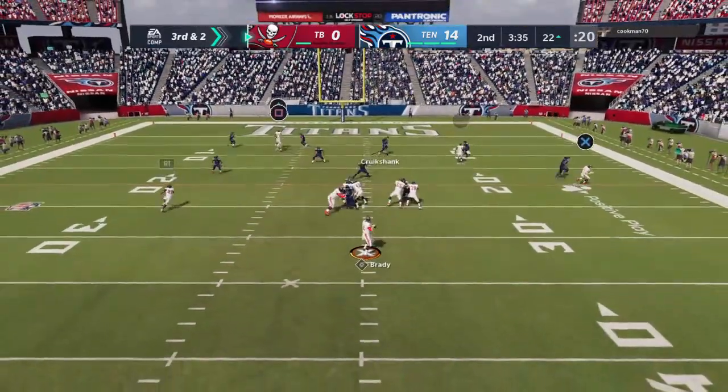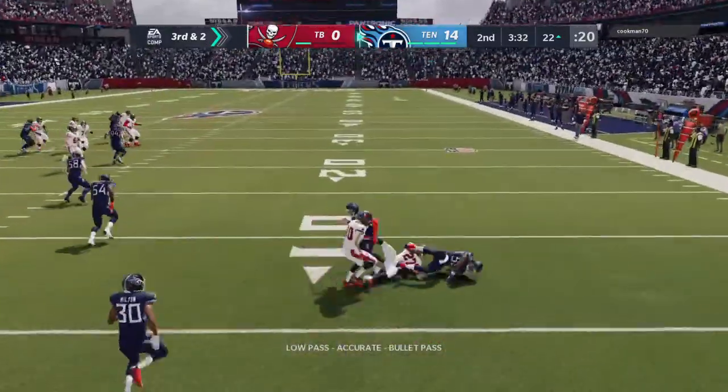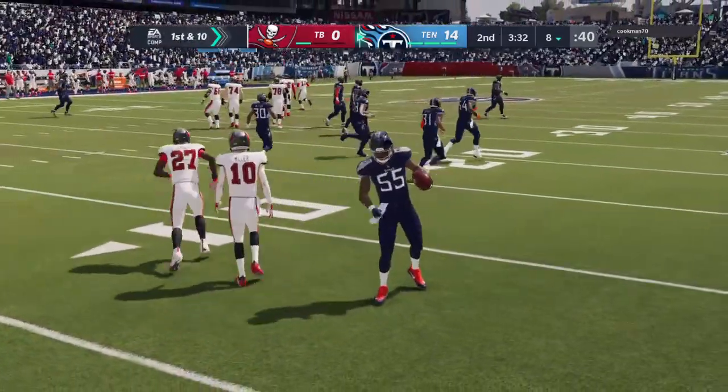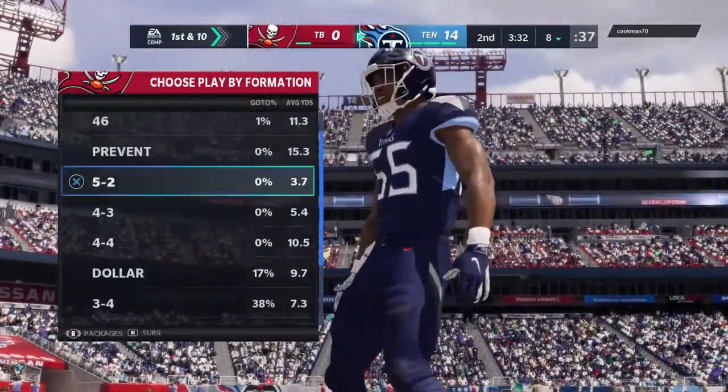Brady looking to throw on 3rd and 2. The ball popped in the air and intercepted. Picked off inside the 10. And a big turnover there as his guys will get the football back.